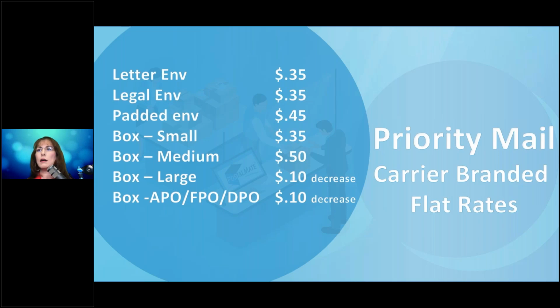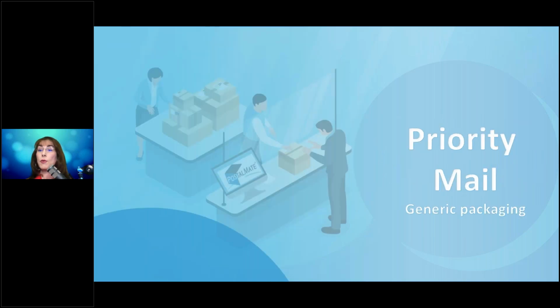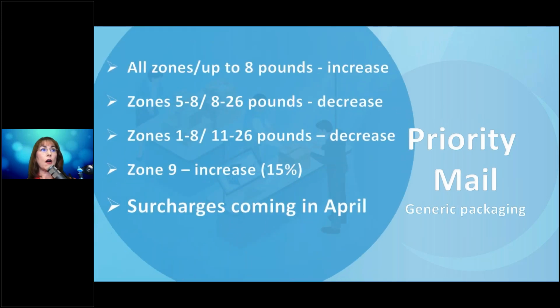And now we're going to get into the interesting stuff. Priority mail generic packaging. So this is any packaging they bring in or you package. So all zones up to 8 pounds have increased. However, zones 5 to 8, over 8 pounds and up to about 26, it's wishy-washy there. It's a little hit and miss, have decreased some. And then all zones 11 through 26 have decreased.